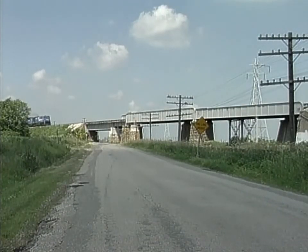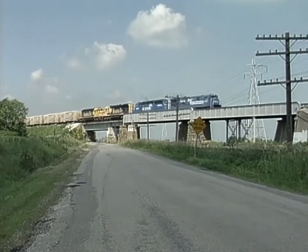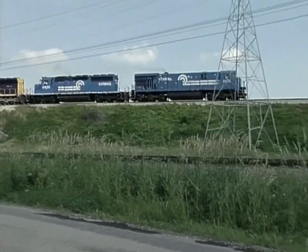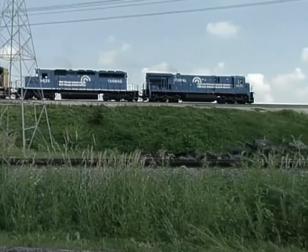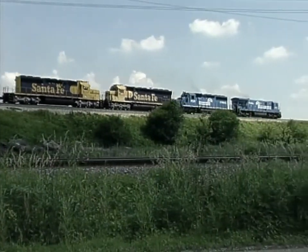The town of Cameron is located at milepost 186. Here the Santa Fe crosses over the Burlington Northern. An eastbound Conrail Runthrough passes the picturesque site. The Conrail train started in Kansas City and will go to Streeter, where it will cut over to Conrail trackage.